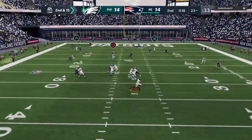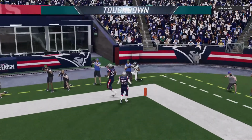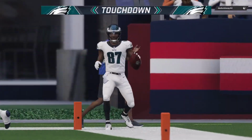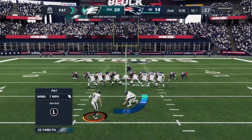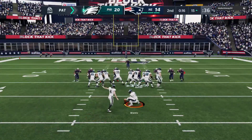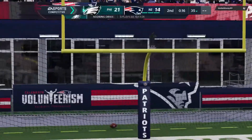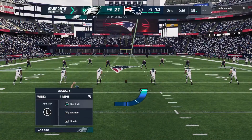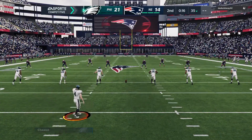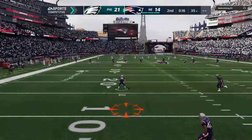2nd down. Here's Hurts, escaping the pressure right. Going to throw deep for the end zone. And that's going to be caught for an Eagles touchdown. Marquise Goodwin, as the first half is winding down. And the Eagles have moved out in front. Elliott good with the PAT, and the lead is now 21-14. So not much time to speak of remaining in this first half as the kick's away.